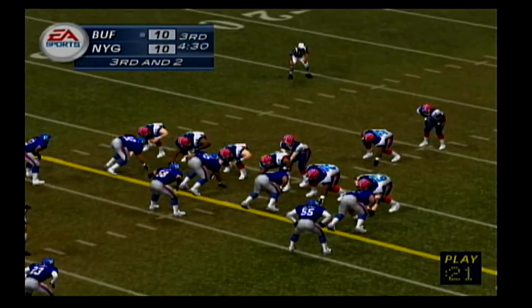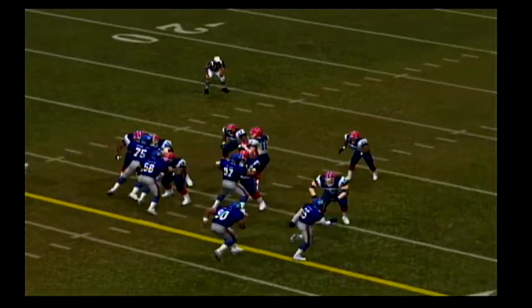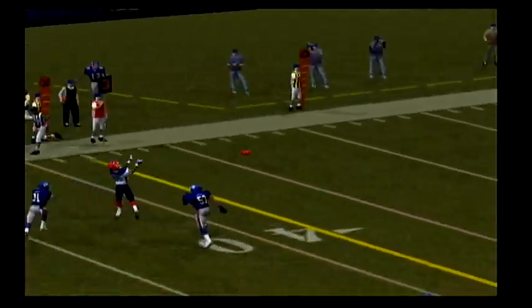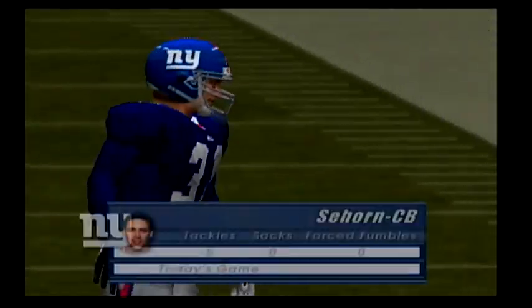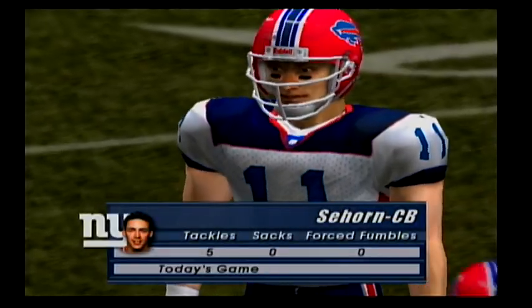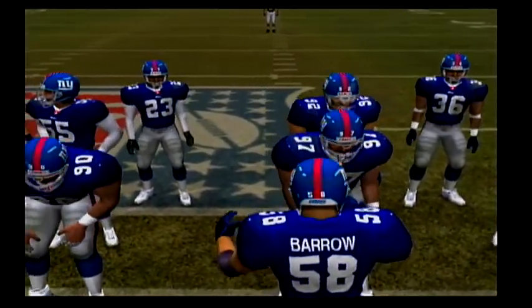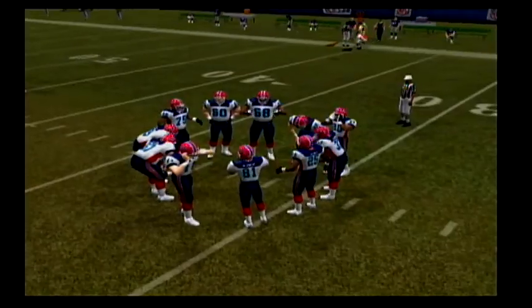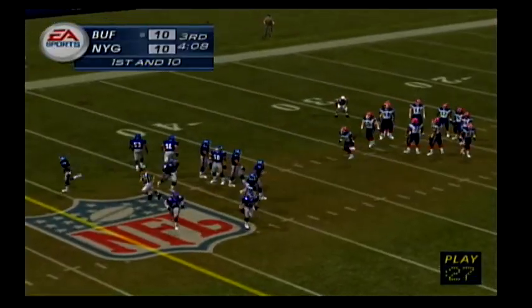Four-man front this time. Back to pass. Bledsoe passes to his right. Hits the target with the pass. Quick decision by the quarterback on that play. This guy's just like a gunslinger. He's never in a position where he thinks that a throw is impossible. First and 10.